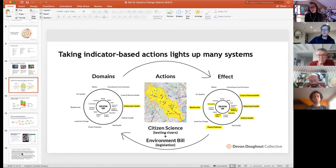So at that time, they were investing money in putting electric vehicle charging points into a lot of the Devon County Council car parks and elsewhere. And we said, okay, we'll just put it into the doughnut and see what comes out the other end. And this was a very, very rapid analysis. We didn't go into it in great depth.